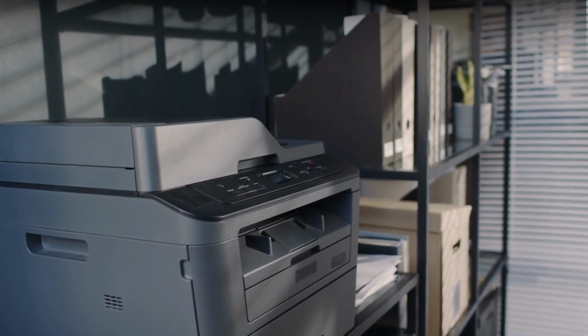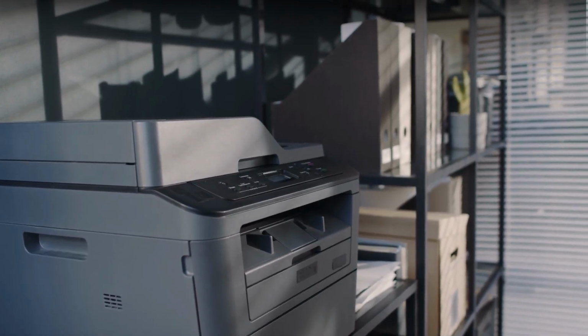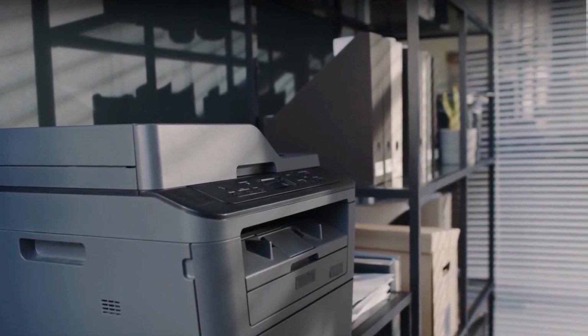One former worker recalled multiple customers returning in anger, convinced the printer was broken, only to learn it had simply locked them out until they paid the brand name price.